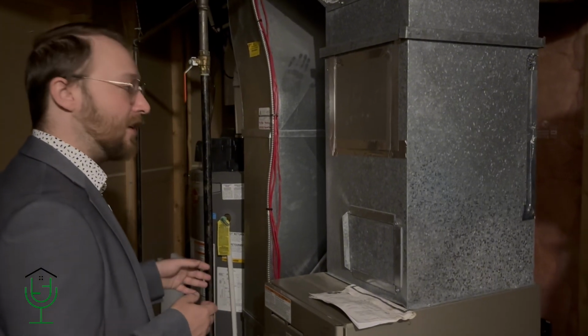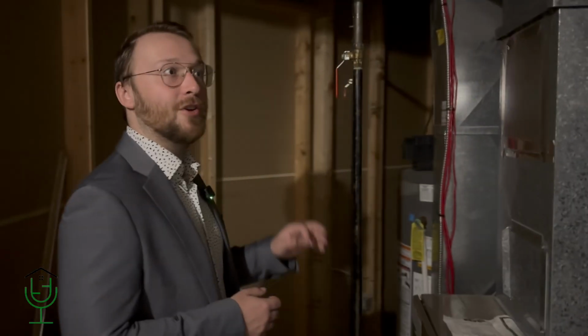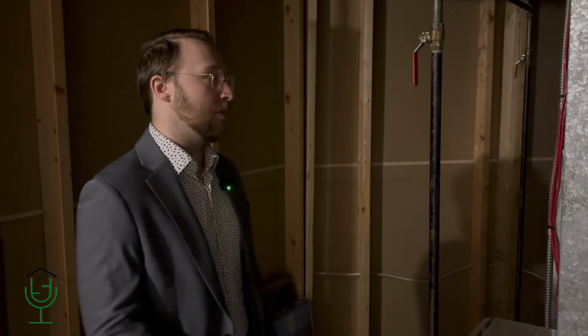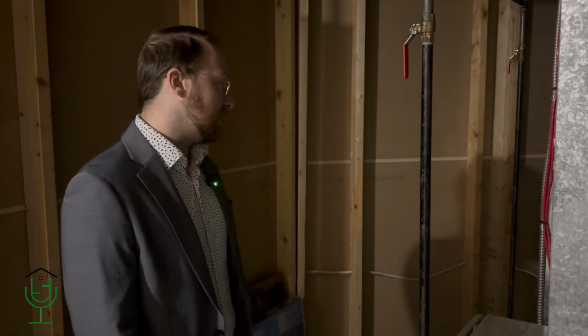So if it's caked on there and it's really filthy, maybe they haven't been taking as good care as they should. That's something the inspector needs to look at a little bit closer. And if it's really dirty, you might want to bargain or negotiate to get it cleaned out. Get the furnace cleaned, make sure everything's good. Obviously, airflow is a big thing in a furnace. If it's just caked in with dust and dirt, it's not going to be operating properly. It's going to have to work harder, and it's going to shorten the lifespan. Same thing with the water heater.